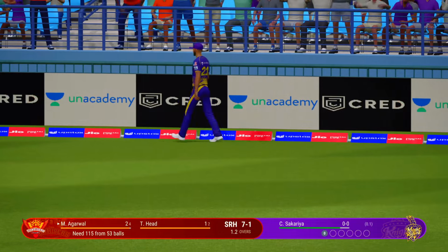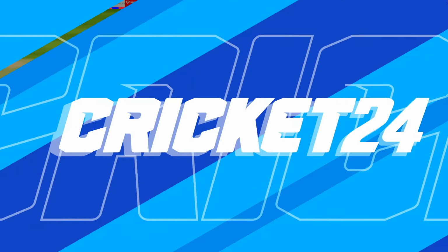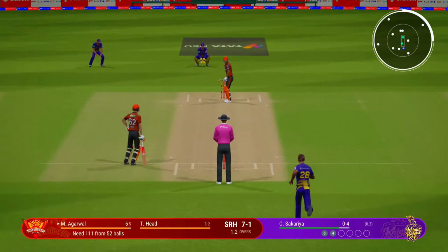Doesn't even wait to see if the ball's going to do anything. Onto the front foot, punches it away to the boundary. I didn't feel there was too much wrong with that last delivery. They just need to keep the ball in the right areas and the rewards will come.